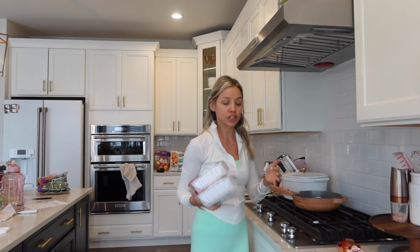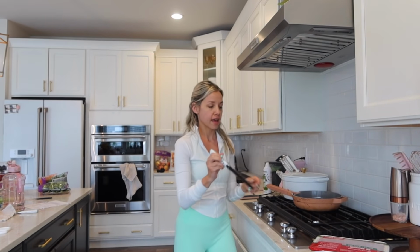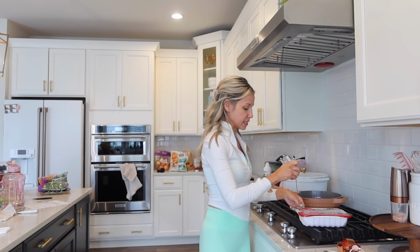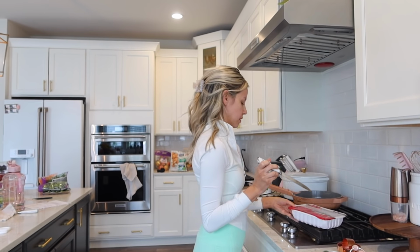Next up for lunches, Chris and I are gonna be having some taco bowls. This is so easy and healthy. Don't worry about that really loud noise. I'm doing 2 packets of meat. This is going to make 6 lunches total. And I just always use the Shady Brook Farms.